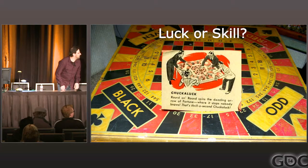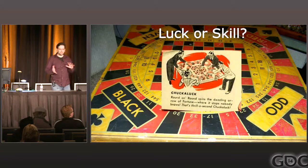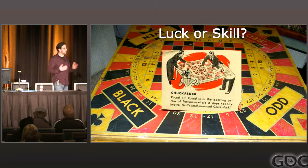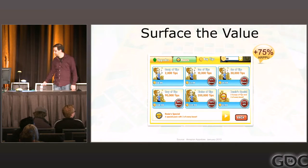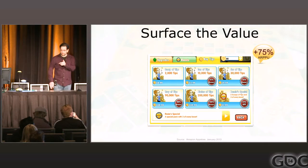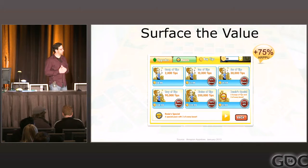It's a thrill-a-second chuck-a-luck. So I got thinking about this with respect to businesses. Who wants their business to be more of a random thrill-a-second chuck-a-luck, or more on the skill side? I'd like to talk today about how we can shift things to be more and more predictable and filled with skill instead of luck, through A/B testing. I'm going to talk about some of the things the top 50 apps do. Mike had a full presentation about this a minute ago, so you can go read it, but there are a couple of key points I wanted to pull out for this talk.